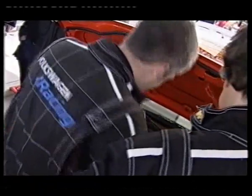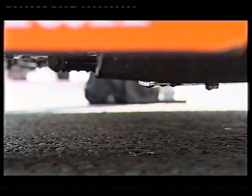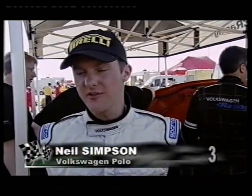Back in the service area, Simpson was facing an early bath. The previously mint Polo had developed a hole. At the end of the first lap, the engine went down on power and then went on to 3 cylinders, so we had to complete the rest of the stage with only 3 cylinders in the car, so we lost quite a lot of time in there. The engine problem looks fairly terminal now, and I don't know what they're going to be able to do, but we'll just have to see.